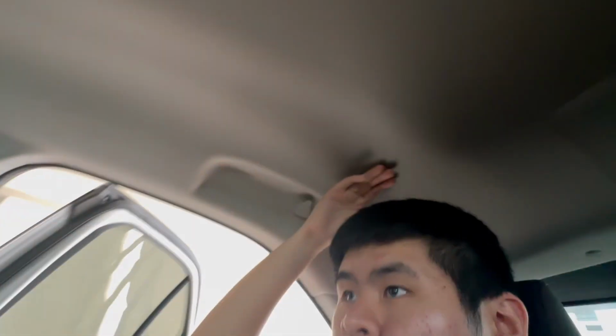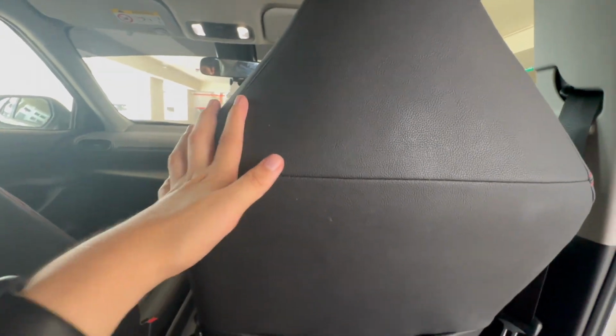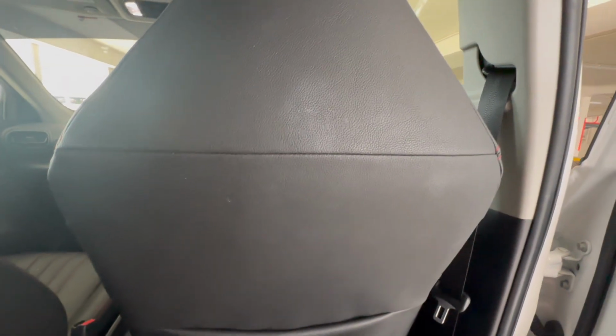Headroom wise is also not too bad. I think I still got a decent amount of headroom. It's only the leg room, when I adjust it to my driving position, then I have an issue because I don't really have much leg room space itself.